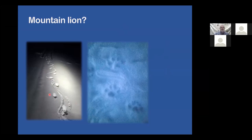Yeah, because even if you look at it, it's not even something dragging on its foot. Like if you thought maybe it had a trap on its foot or something, it's not on a foot. It's not dragging in a foot. It's not hitting that. It's kind of swaying in between the feet. So not a mountain lion.